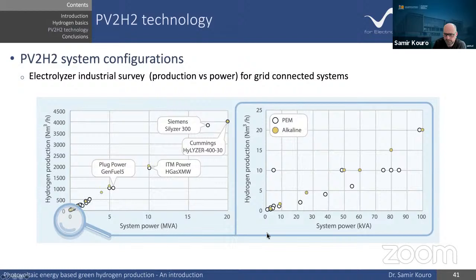So if we make a zoom here to the kVA, then we see way more modules. And also you can see that there are quite a few PEM and quite a few alkaline. The PEM has a little bit lower flow rate, a little bit less production for the same amount of power level than the alkaline.